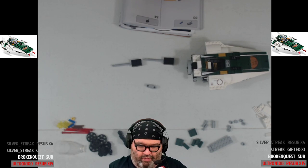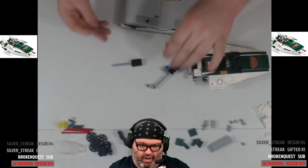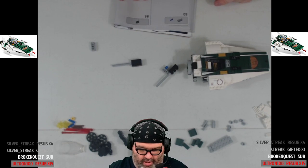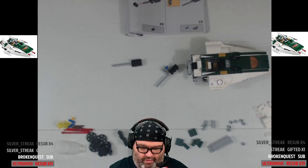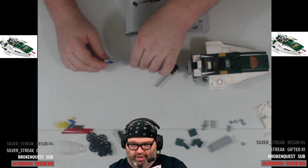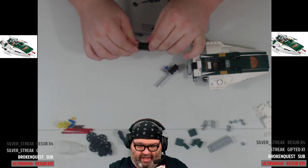All right, and put that there, and put that there. Again, I'm doing two of these at the same time here, because we're making wings. So I got to put these together as we're going here. At the same time, they can be identical, which makes things easier.